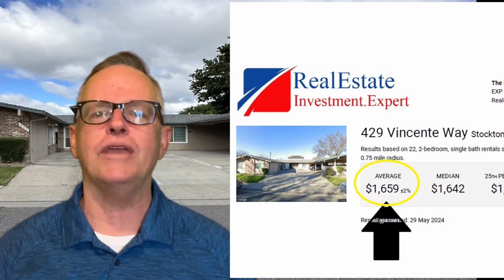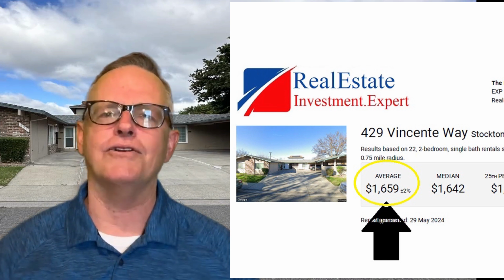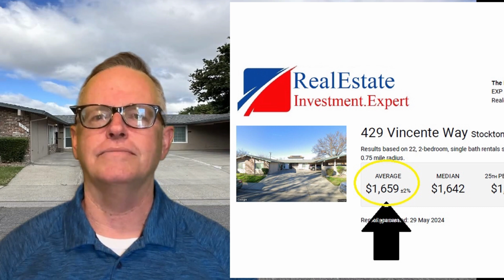Now that we've looked around the property a bit, let's talk a little bit more about the income side of the property. The property currently has one unit leased for $1,595 a month. According to Rentometer Pro, the average rent in this area for a 2-bedroom is about $1,659 per month.